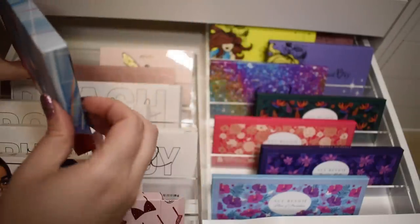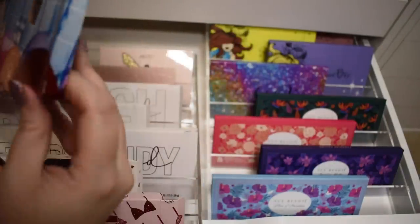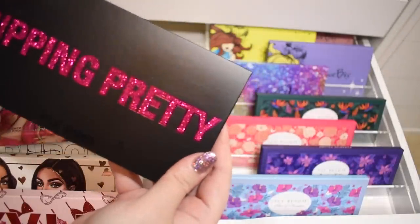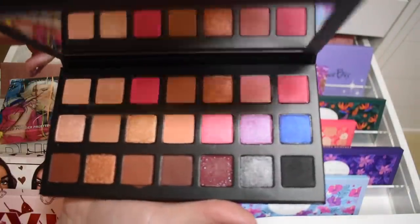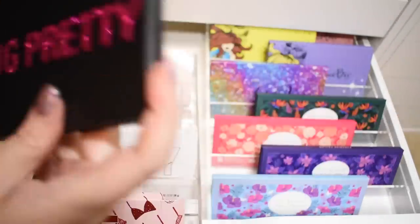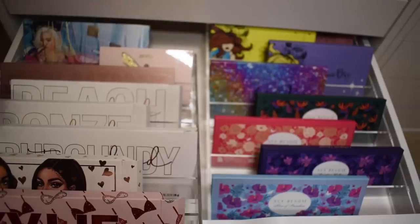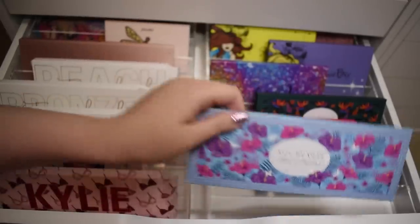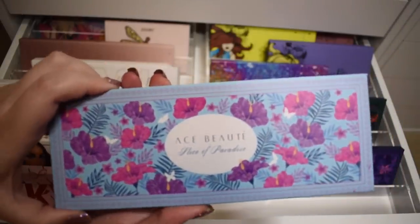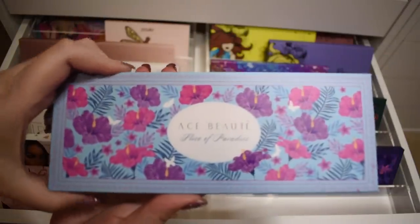That's her birthday palette from Kali. See if I can get it open for you. And this packaging is all right, but it's nothing compared to the box. These palettes from Ace Butte, oh, they're so pretty. I love those colors.